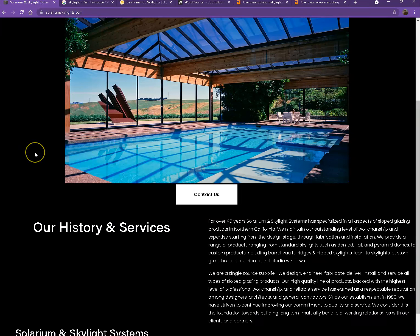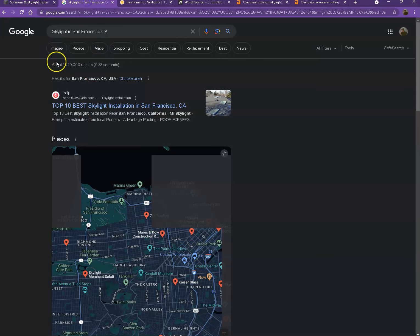Another thing I would like to talk about is keywords. Google is also looking for keywords. It's looking for what the site should be found for. So if you have the exact words listed multiple times on your website, you're going to be really relevant for that search. And of course, Google is going to be willing to put you higher in the results. So I did a quick search of Skylight roofing in San Francisco, California. We'll talk more about the results that we have here.